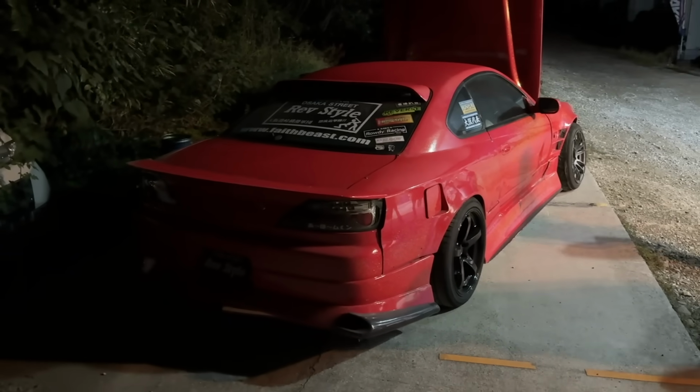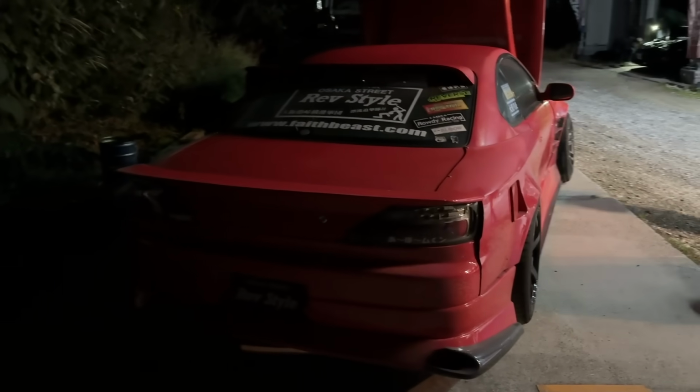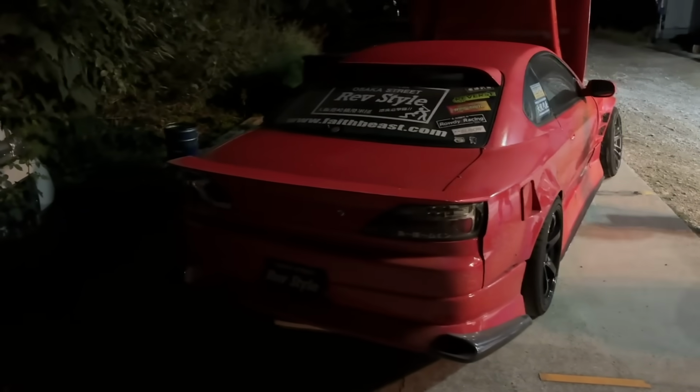Just look how good the whole thing looks fully kitted. I can't get enough of these stupid cars. Comes to Japan, looks at cool stuff, doesn't know what to say about it.